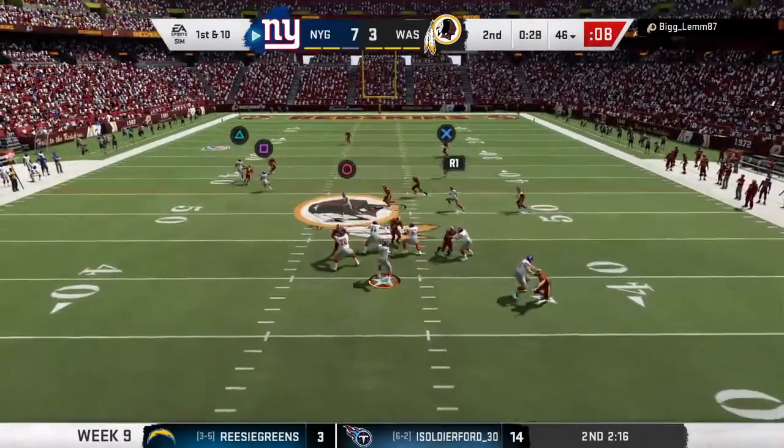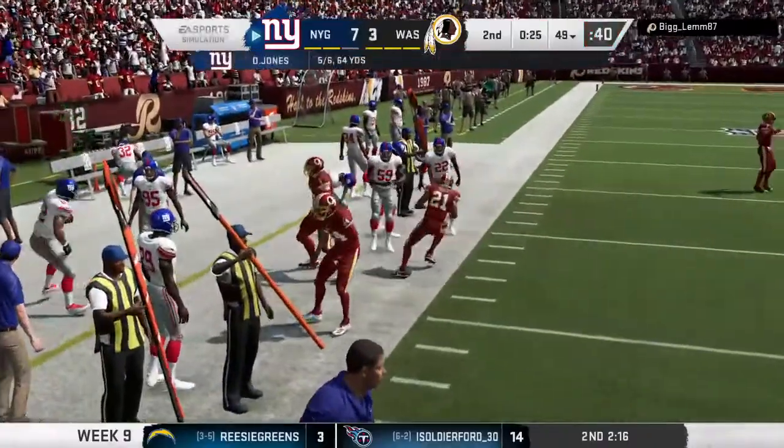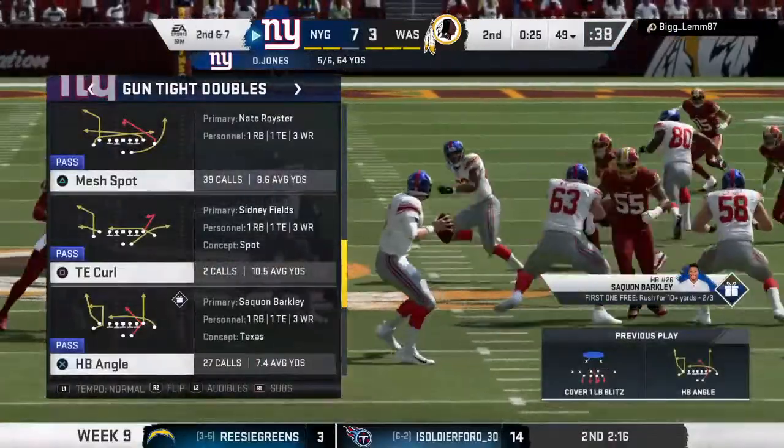Here's Jones on first down. Firing quickly here, and that's complete. The completion good for 3, and it's second down.